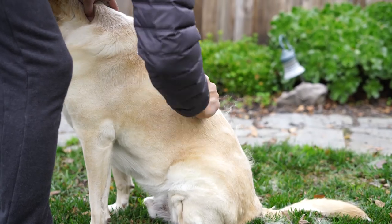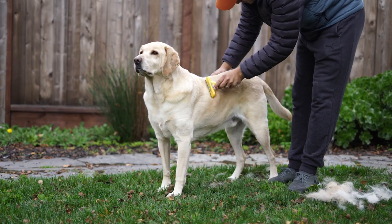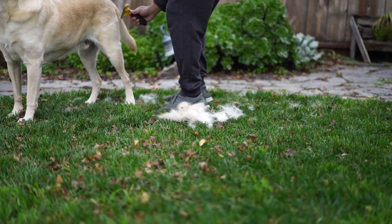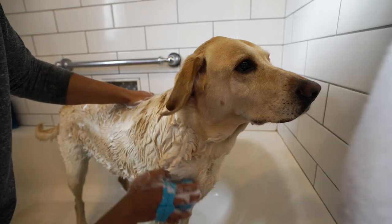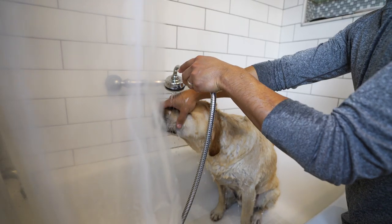Grooming your dogs can help keep your home clean in a big way. Regularly brushing the dogs will keep the majority of the dirt and hair outside the house. Also, giving them baths when needed with products that have natural ingredients helps protect the skin and avoids shedding.